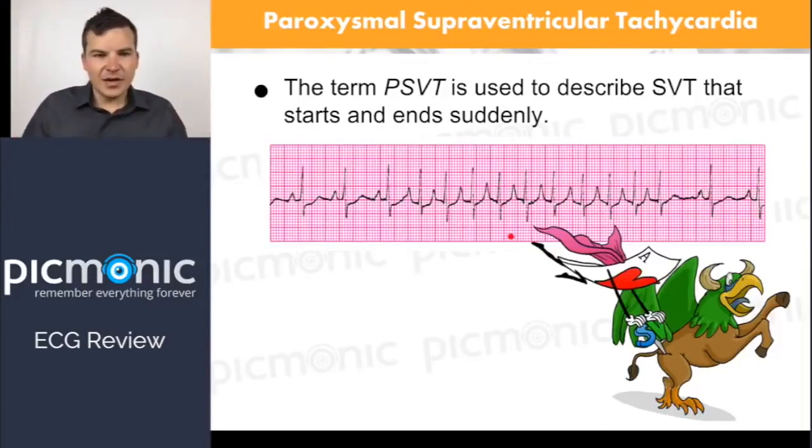Paroxysmal supraventricular tachycardia. Wow, what a fun word, right? Say that 10 times fast. Paroxysmal supraventricular tachycardia, or PSVT or SVT. PSVT means paroxysmal. That means that it's transient, right? Just like my thought right at the moment. It's transient. It was there and then I lost it.